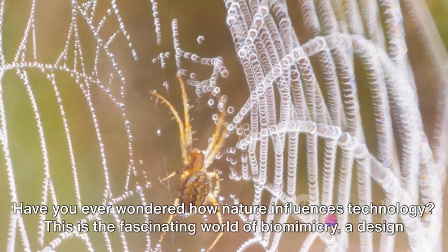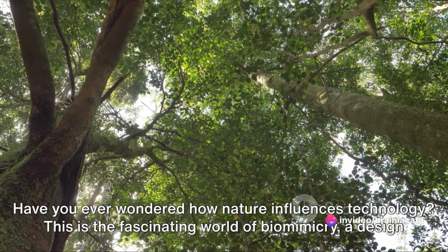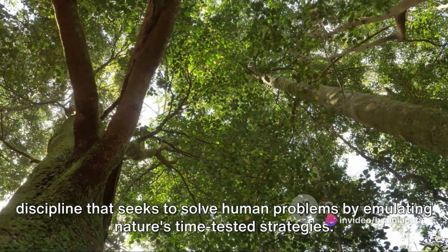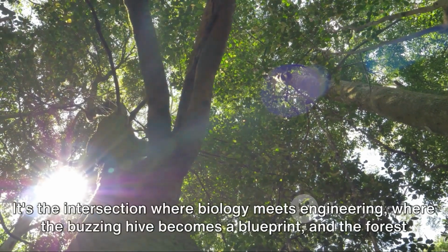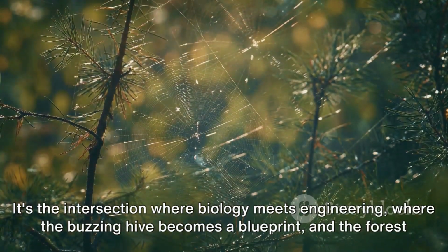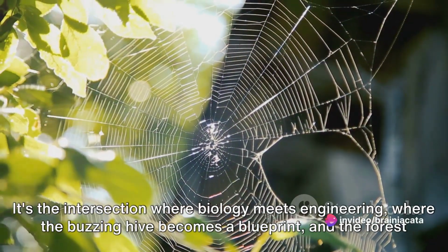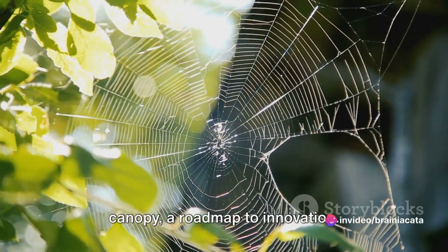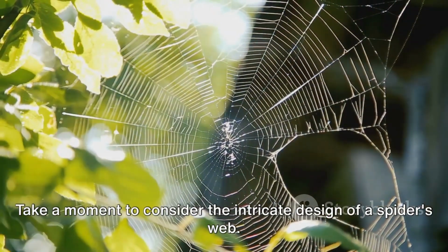Have you ever wondered how nature influences technology? This is the fascinating world of biomimicry, a design discipline that seeks to solve human problems by emulating nature's time-tested strategies. It's the intersection where biology meets engineering, where the buzzing hive becomes a blueprint, and the forest canopy, a roadmap to innovation. Take a moment to consider the intricate design of a spider's web.